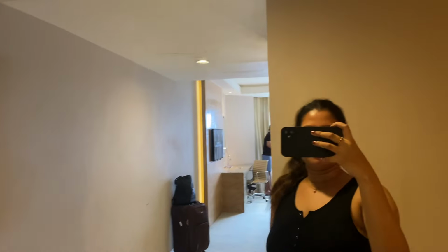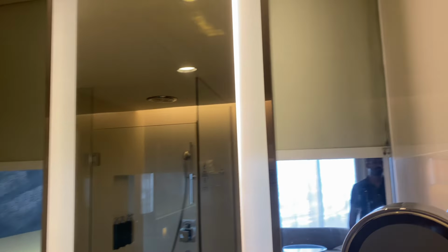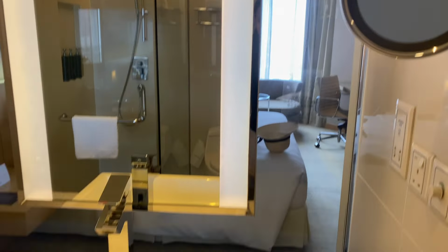So I will give you a little room tour. When you walk in, the first thing you will see is the wardrobe. It has a big mirror, and inside there was an iron board and also a hair dryer. And when you walk in to the left, you will get to see the bathroom.